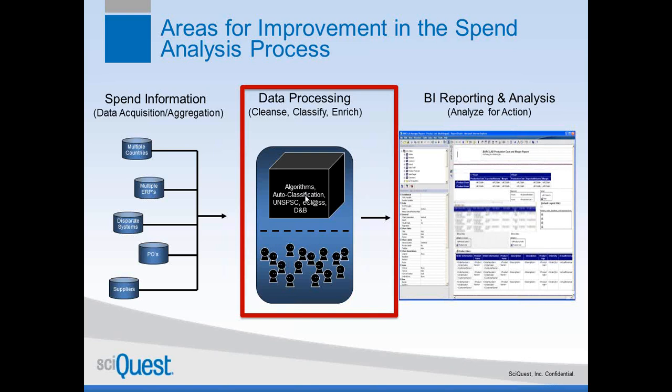So what we wanted to do here is we did want to have an automated approach, which we do. We have a tool, which is our Spend Radar Data Manager, and through the Spend Radar Data Manager, we're able to tailor our rules and algorithms and artificial intelligence such that each customer's data is what drives it, their business drives it, and we're able to ensure a much higher level of accuracy.